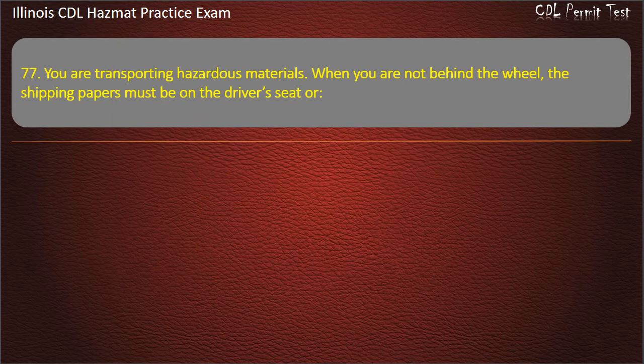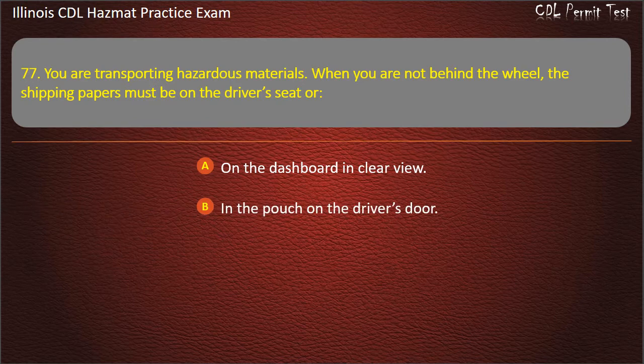Question 77. You are transporting hazardous materials. When you are not behind the wheel, the shipping papers must be on the driver's seat or on the dashboard in clear view, in the pouch on the driver's door, with you. Answer. In the pouch on the driver's door.